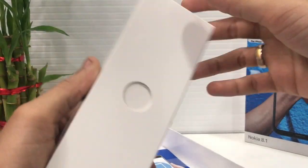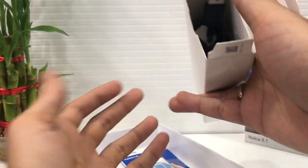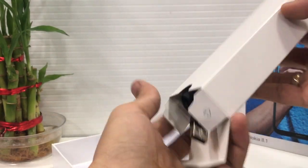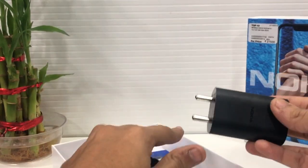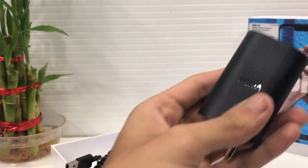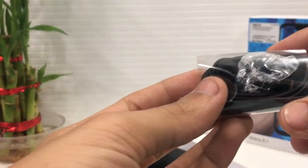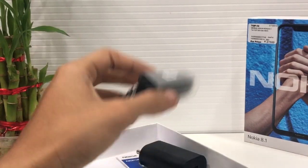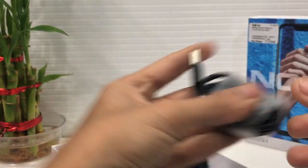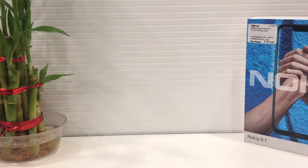So over here, I think all the accessories are in this, and I think for this budget and this price, they should have included a normal TPU case, as it has a glass back which is a little fragile. So over here is the charging brick, Nokia branding, as you guys can see over here. So this has a fast charging capability. Here you get the earphones and Type-C charging cable. So let's keep all this aside and have a look at the device itself now.